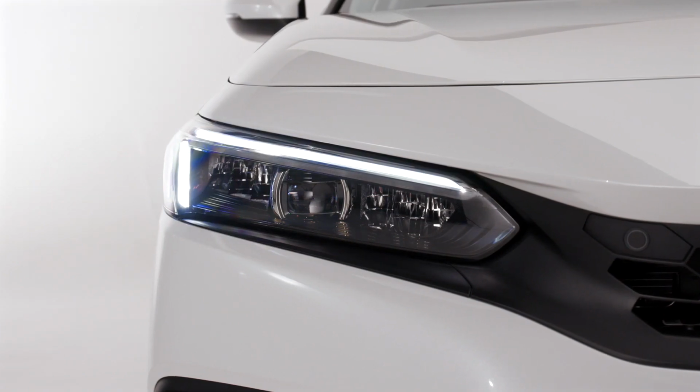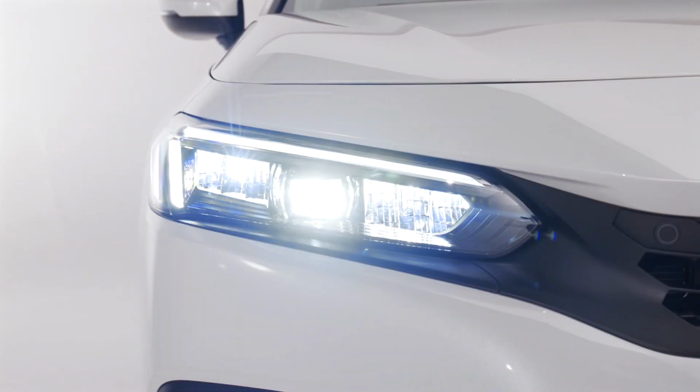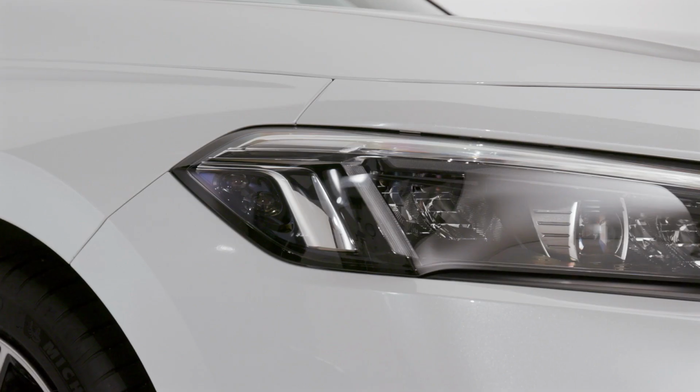We've got LED lighting, as you would expect, at the front, so that's going to give us really good, powerful lighting, and it's going to make it easier to see at night and of course be seen. And just round on the outside edge, we have the adaptive cornering lights as well.